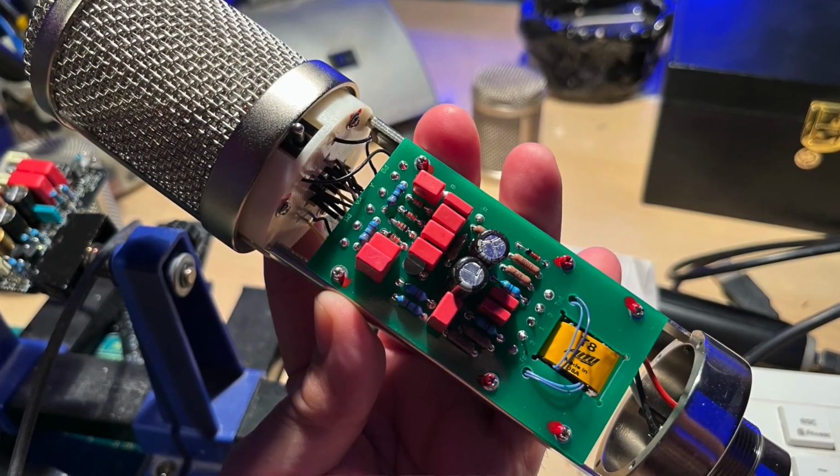3U Audio GZ-251. And I was looking at this microphone. I opened it up. I'm looking at the premium parts on the inside. And I'm trying to figure out what makes this microphone sound so great, right? And obviously, yes, it's the sum of the parts that makes it sound so great.